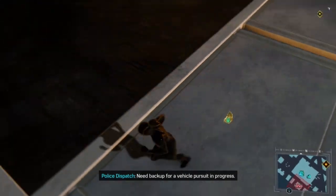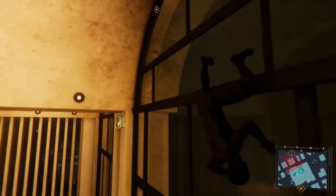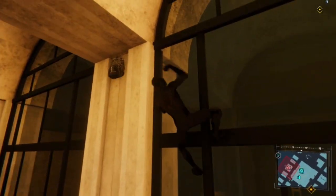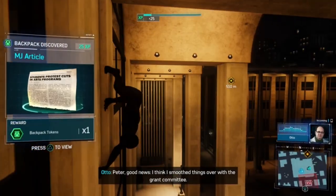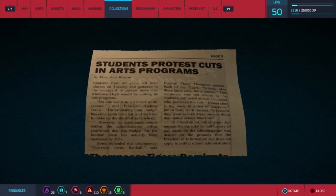Need backup for a vehicle pursuit in progress. Location is in the vicinity of Devil's Shelf. Oops. There it is. I wrote this article in the school paper about student protests. She was a heck of a journalist even then.